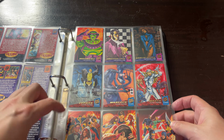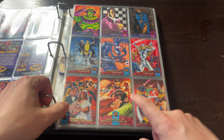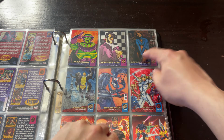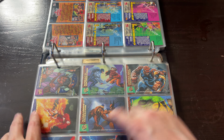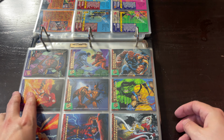Pretty cool, man. Cyclops and Jean Wedding. That's a good one. I like that one. You know, the wedding that they did. And Goblin Queen. That's a pretty cool one right there. She's gotten some time. The Versus cards. These are sweet. Wolverine versus Sabretooth. Wolverine versus Cyber. The Thing versus Wolverine. That's cool. Wolverine versus Hulk, awesome.